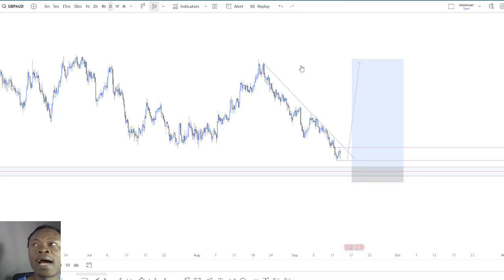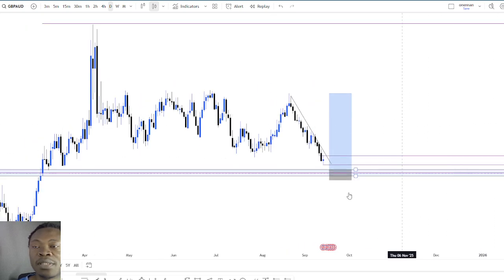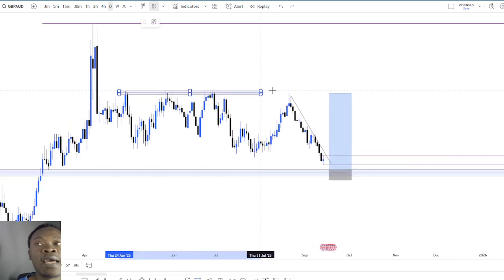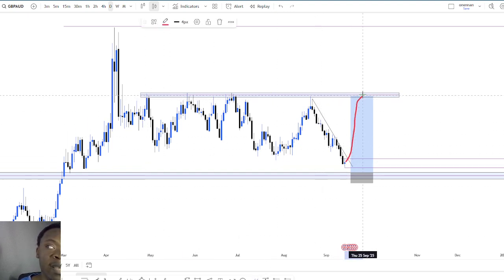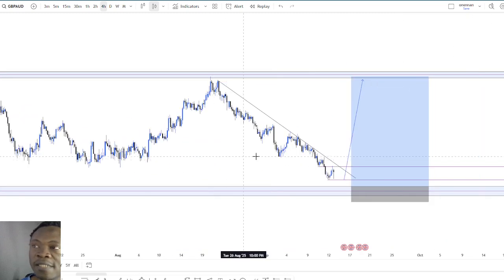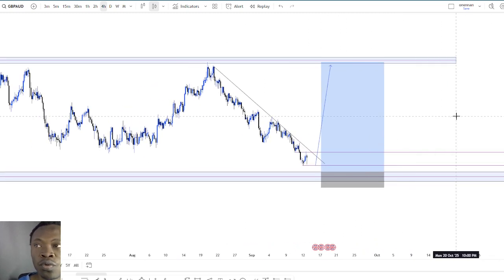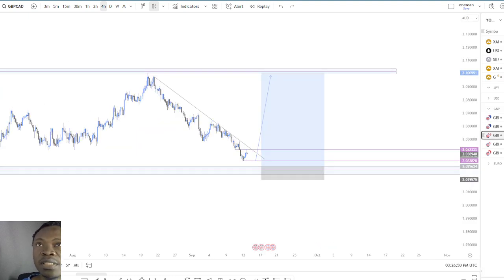Why are we targeting that area as our final TP? This is because over here is a key reaction zone where the price has been finding it difficult to break for so many months now. So when price gets here, it will be a very good area to take profits on GBPAUD. So this is the setup. Let's quickly move to the next pair, which is GBPCAD.